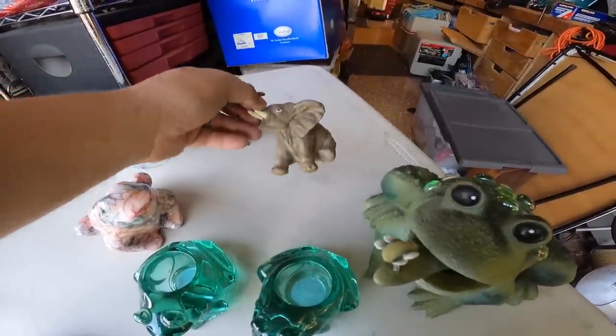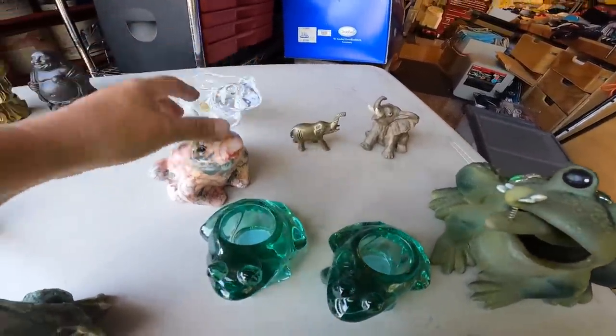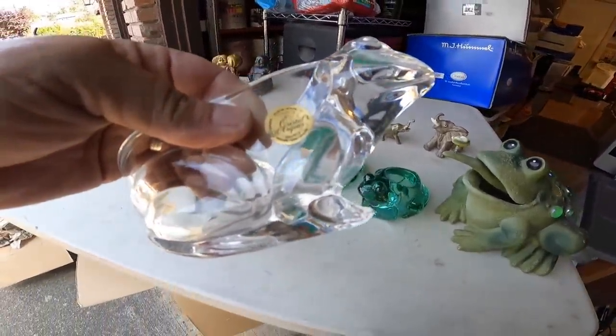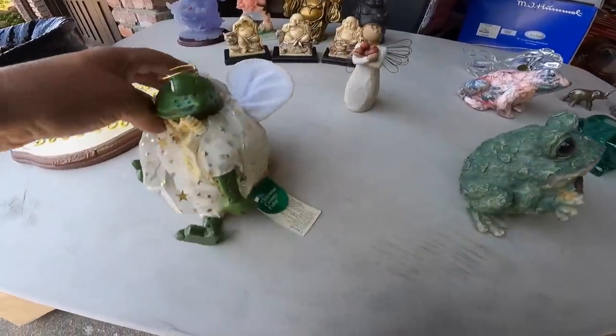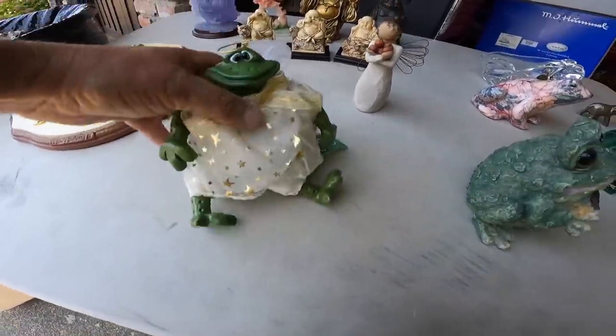And then a couple more elephants. Not that impressed with that, but here's another little brass one. Probably matched the other one. And a couple more frogs. This one is crystal right here, made in France. That's a little bit better, right? Then over here, oh yeah, here's another frog. These ones, I think we've had those before. Christmas Country Folks, and this is made by Russ. I think we've had those before.